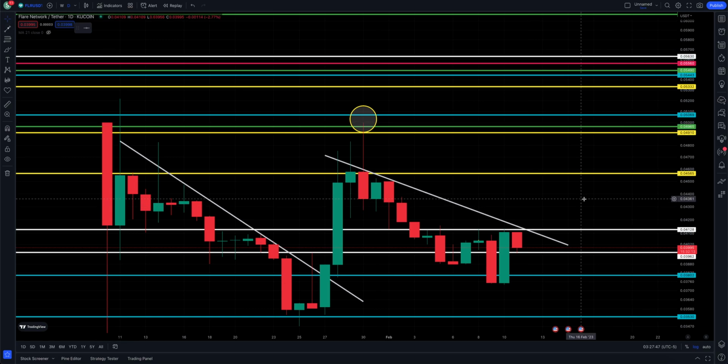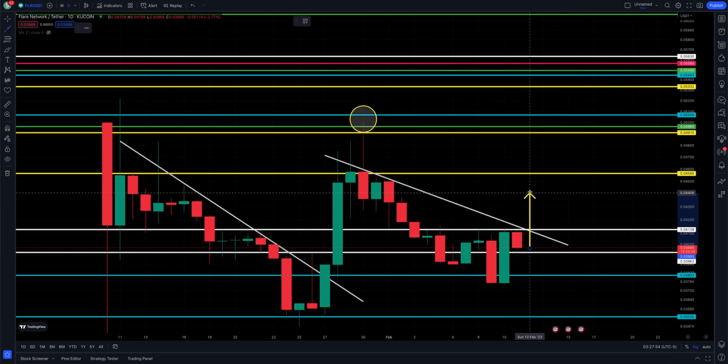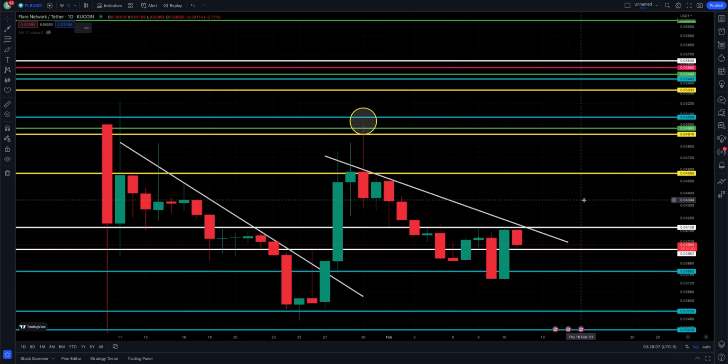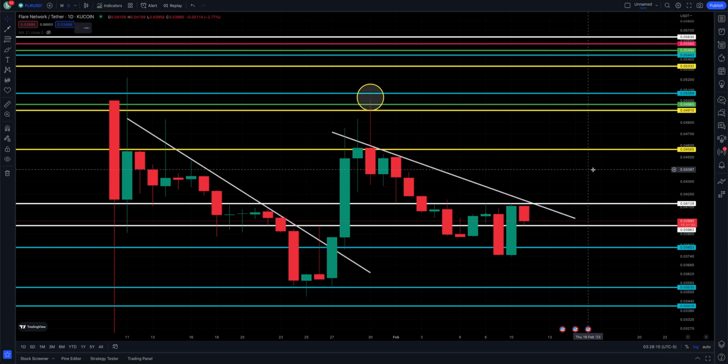So right now we are back in a bullish stance for Flare. We are prepared and positioned for a bullish breakout to the upside. As long as we put in a higher low, it looks like Flare is setting up for a big surprise to the upside. And like I said, we have been buying. We may not be right. It's not financial advice, but we're positioned for a nice break to the upside for Flare.